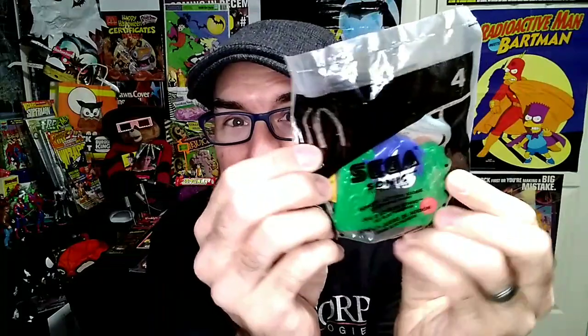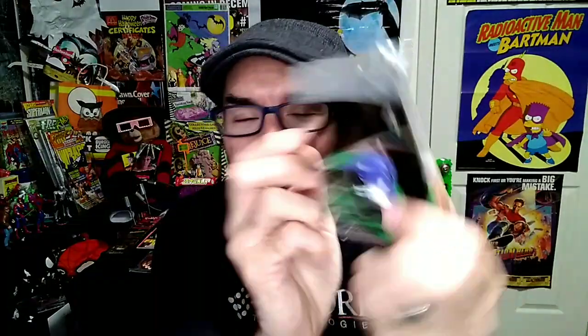Also in the mix, though, there was a Sonic the Hedgehog video game from McDonald's. Okay, I'm gonna get a little bit of a close up there. You can see it's got Sonic. Yeah, he's doing his thumbs up. These were cool. I actually have one of these loose that my 4-year-old's been playing with for a while. So that was cool to find.